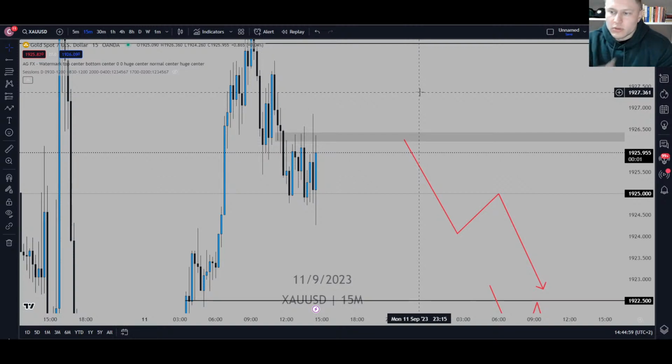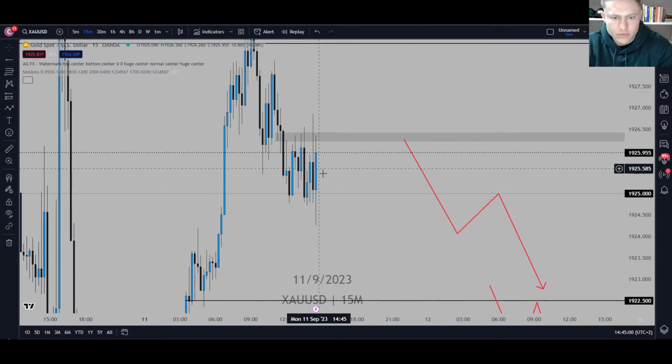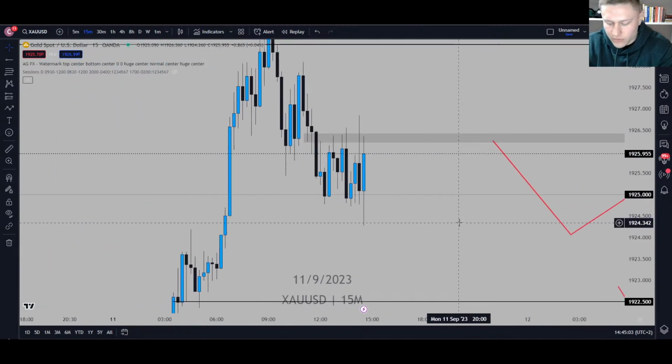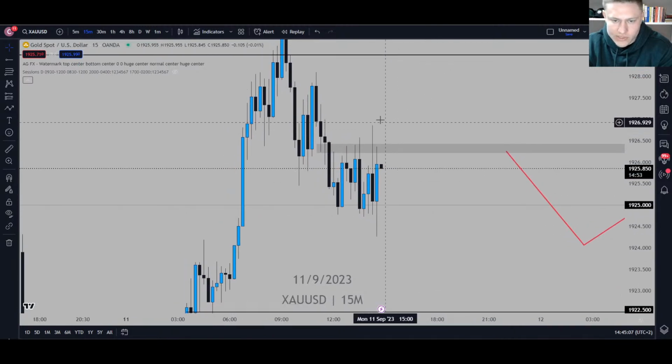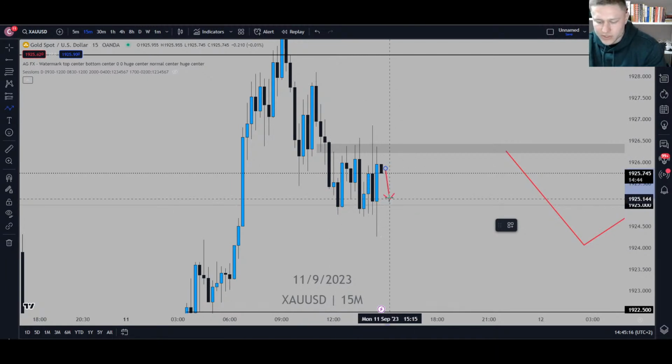Okay, chat, we're still holding above 25 here. 15, you're getting a bullish engulfing candle. If we're going to see volume here, I'm anticipating to see that volume moving away from this 25 level since we are seeing rejections and holding above.